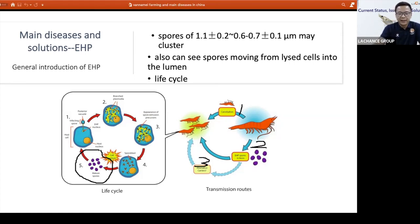Once this shrimp dies, it will contaminate the other shrimp. You know, shrimp are cannibalistic. If a healthy shrimp eats the dead shrimp or cannibalizes a weak shrimp, it will most probably be infected by EHP. Another route is from the feces. Also, the larva from dragonfly also carries these spores in the body. Then finally it will infect the shrimp.